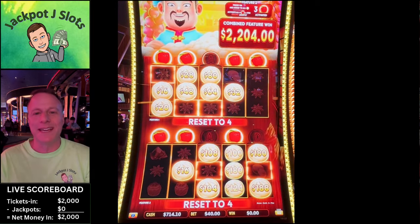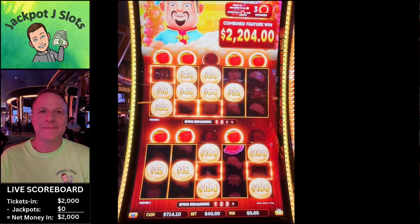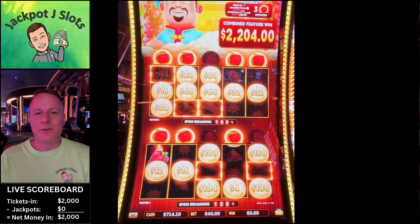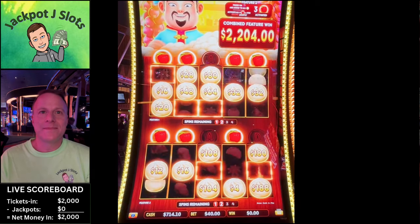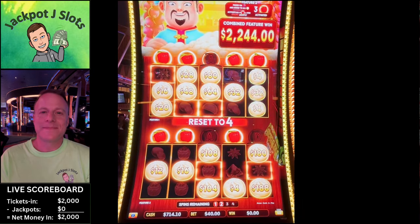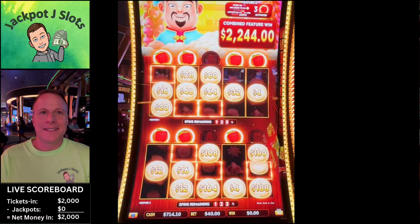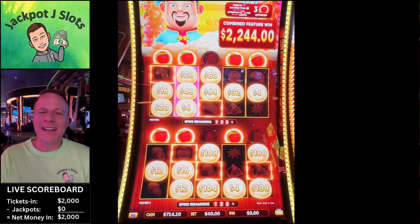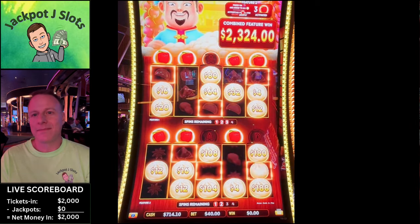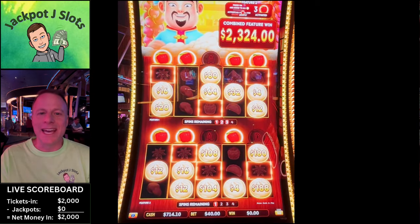Woo, that's a good one. And fresh spins. Come on. We get fresh spins on both boards. A one-time grand jackpot. All right, reset on both. Oh, right next door. We haven't had a pepper in a while. Can we get another pepper? Down to the end again on that bottom one. Save us!